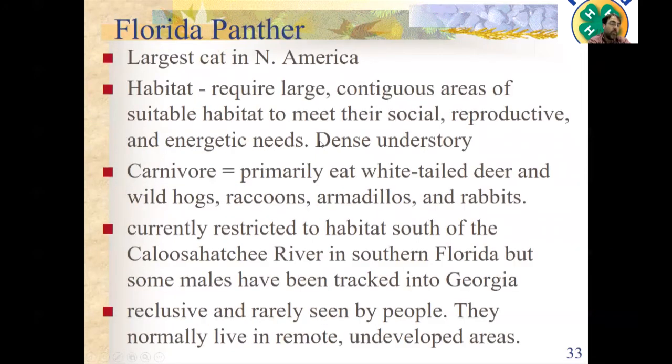The largest cat that we have in the U.S. is the Florida panther. They can stroll through the area. They can be here. It's a 100 to 150 pound cat that needs a lot of space. So think of 200 to 300 acres, which is a very big area, in order to socialize, be reproductive, and get enough food to live.